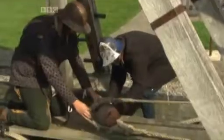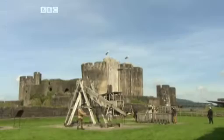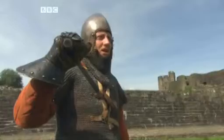The mighty Trebuchet. A formidable medieval siege engine capable of demolishing a castle wall. It changed the face of warfare. Prepare to loose! Seen in action during the Crusades, it was copied for battles nearer to home. Loose!